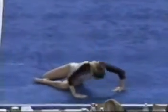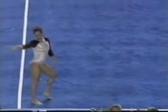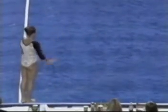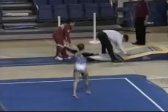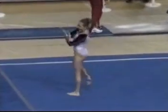From our vantage point, she appeared to come oh so close to going over the white line. Of course, you have to stay within the white line on the floor exercise. Yep, absolutely, and it's a 1/10 deduction. No matter how far outside of the line you go, if you could walk around the arena if you wanted to, it's still a 1/10 deduction. It looked like she's right on it right there. Yeah, it was very close. I thought she stayed in, but only the judges will be able to tell us for sure.